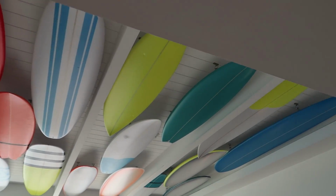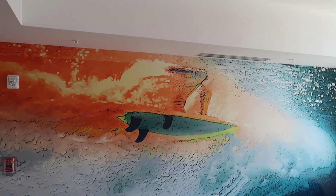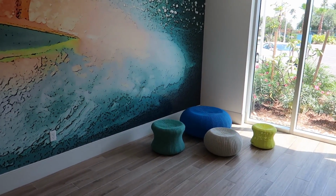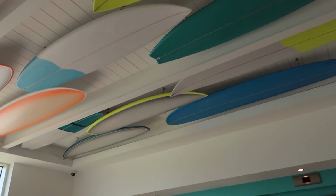They've got surfboards hanging from the ceiling. There are these murals all over the resort that are surf themed. And then there are these little tuffets. I don't know what else you would call them. But I really like the furniture and the theming all over this resort. This is what I want our house to look like.